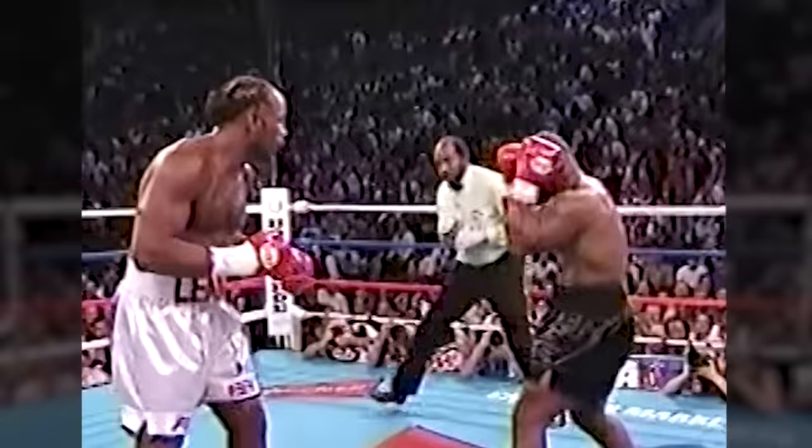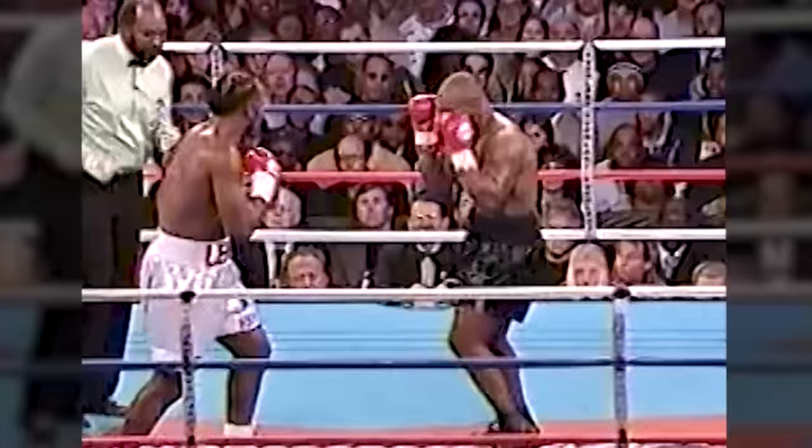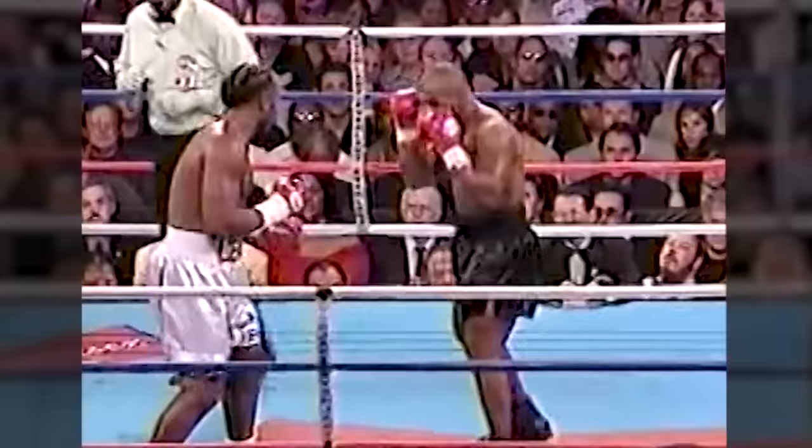Tyson has been slightly dazed by one of those uppercuts. Mayhem. And Tyson is the aggressor of the two. Lewis down low, and he's 6'5", 250 pounds. Referee already.